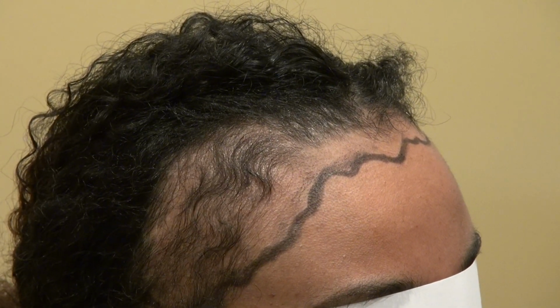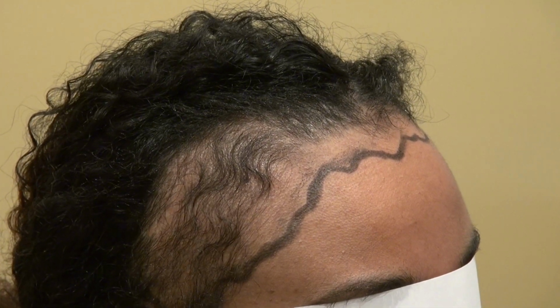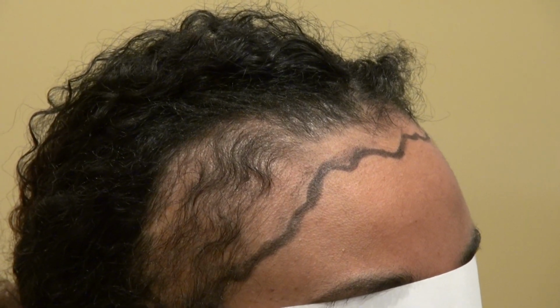playing factor. So this is the art of hair transplant on a black woman, and we will attempt to do at least 3,000 grafts. Thank you.